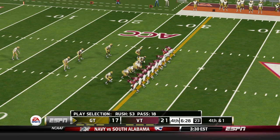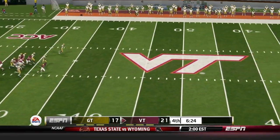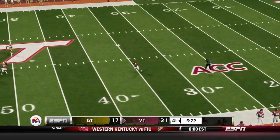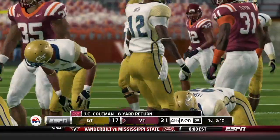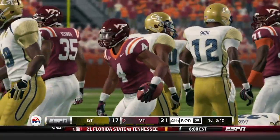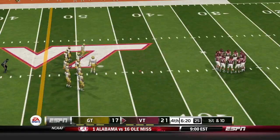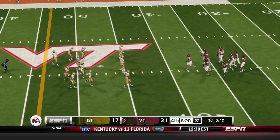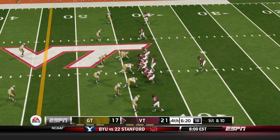Doesn't look like he's going to have much time to get rid of this punt. Coleman fields it at the 35. He makes it out to maybe the 43-yard line. Both teams realize that when the ball is snapped, we're one play away from a very different ball game. Virginia Tech holds a four-point lead.